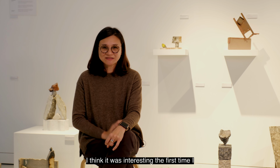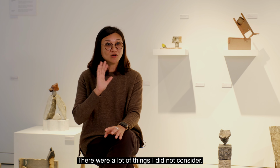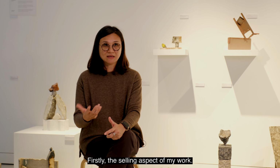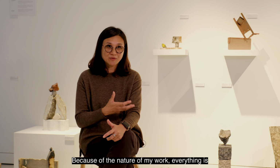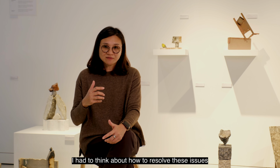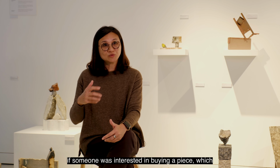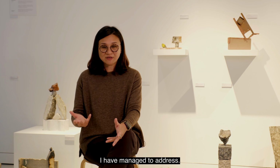I think it was interesting because the first time when I exhibited at Hearth, there were a lot of things I did not consider. First, the selling aspect of my work, and also because of the nature of my work, everything is held in balance. So I use materials like magnetism and gravity. I had to think of how I could resolve that, right? If someone is interested to buy, how do I resolve that issue, which I have been able to.